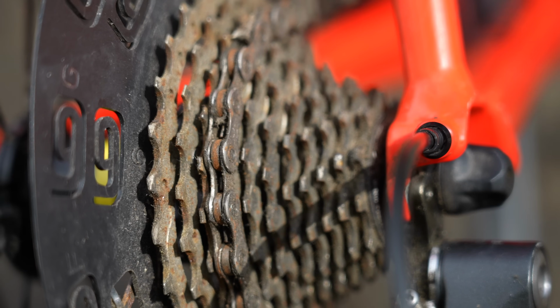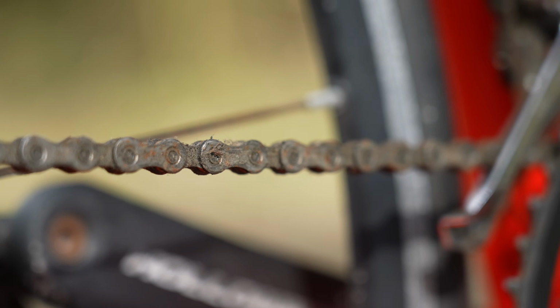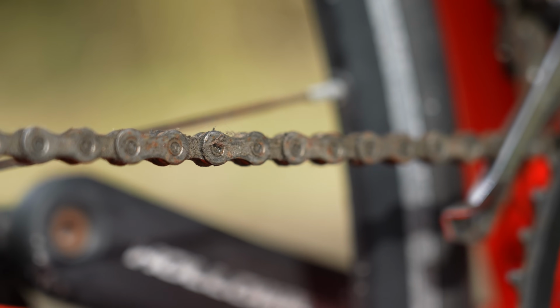Another key check is the chain. The chain could be worn but look brand new. And if a chain is worn, it might suggest the chain rings on the crankset and the cassette are also worn as well. That could mean all the parts need replacing.